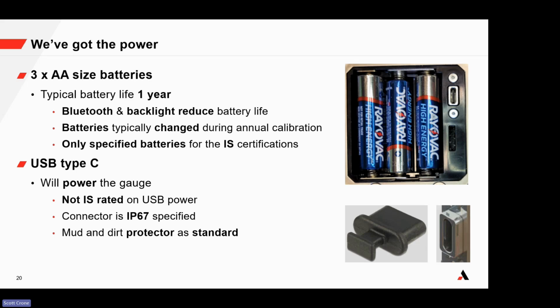And then the connection for data is a USB Type-C. Now that USB Type-C connection will power the gauge, but it's not IS rated when it's on USB power. So be careful and be mindful of that. The connector is IP67 specified, and a mud and dirt protector is provided to you as standard. So that's all a part of what you get when you buy the gauge.